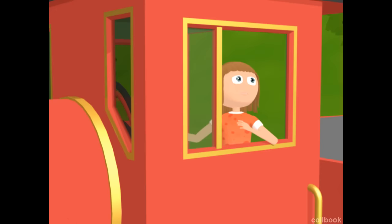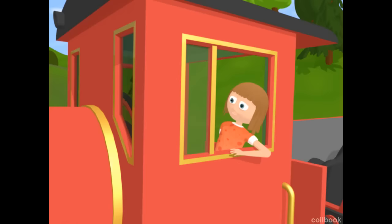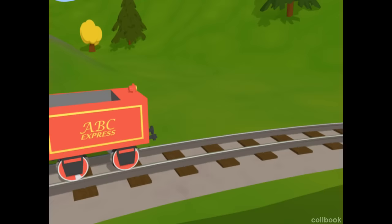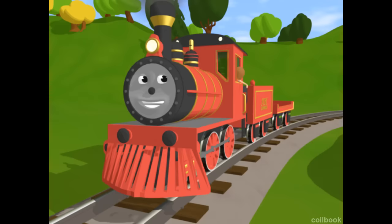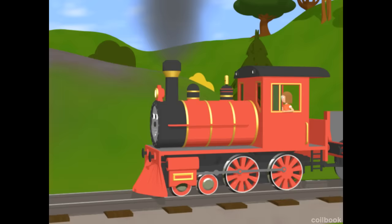I cannot believe it. We are inside the alphabet book. Let's go find our missing letters, Shawn. What is the first letter? The first letter we are going to find is the letter A. Look, I had the wagon for the letter A. Amazing. Let's go find the letter A.